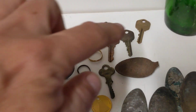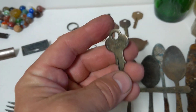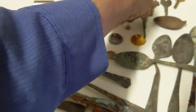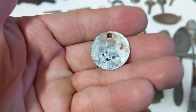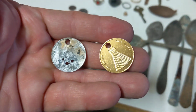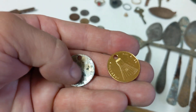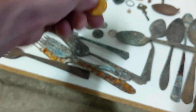Bunch of old keys. This one's one of the older ones, like a safety deposit box or something. This I was real excited about, some kind of a token. So I looked it up and I got one on eBay. That's what it used to look like back in the day. So this is what it looks like after aluminum has been in a dump fire.